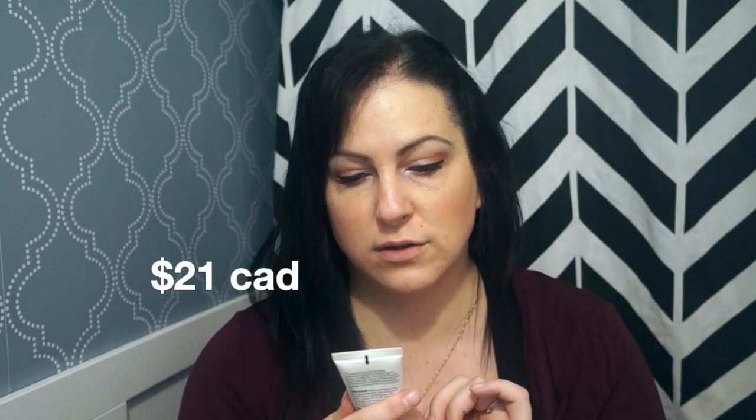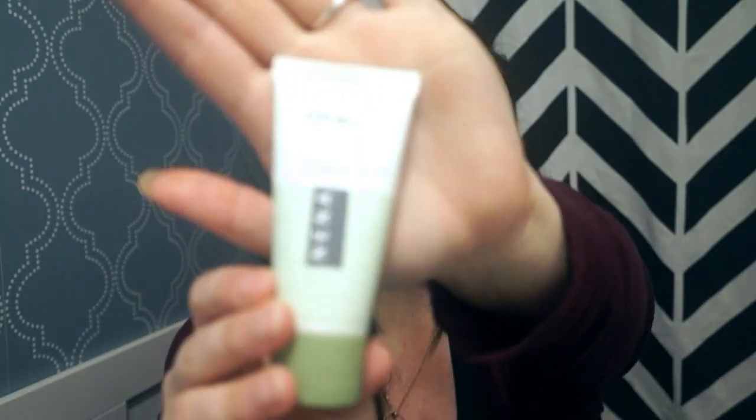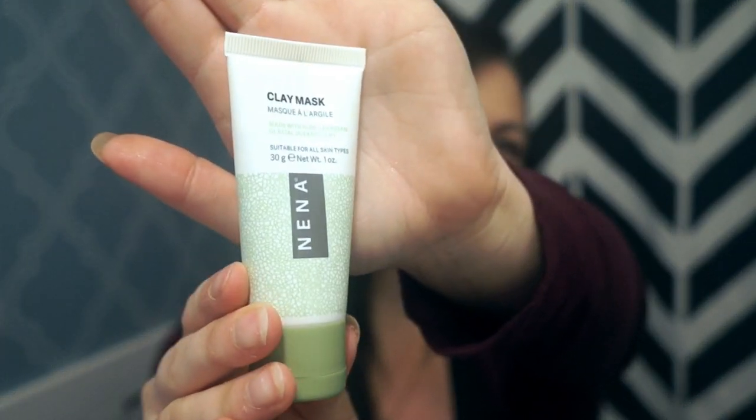Another clay mask by Nina. Made with pure Canadian glacial oceanic clay. That's cool, it's Canadian. Shake well, avoid eyes. Doesn't say how long to leave on. I will look this one up too. It's about halfway, you can see in the bottle, but have any of you ever heard of this or used it? Again, I'm not going to open this because I have a million clay masks going at the moment.